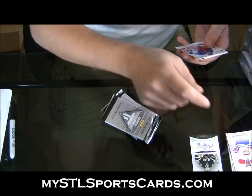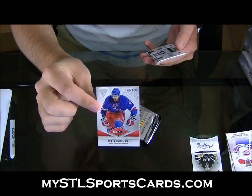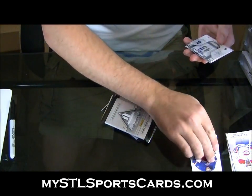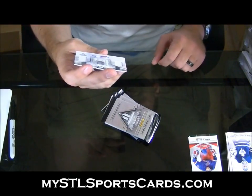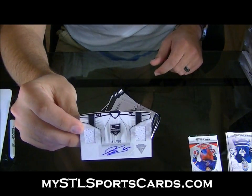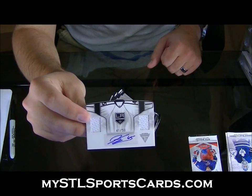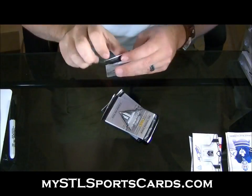For the New York Rangers, draft position rookie, Stu Bickel, numbered to 100. Here you go again. This is a short print, CBJ. Number 41 of 50, dual jersey auto die cut, Jonathan Bernier, numbered to 50 for the LA Kings.